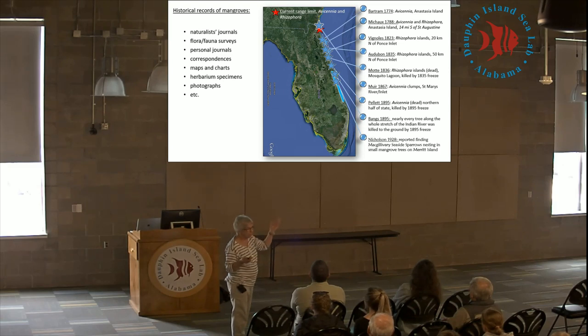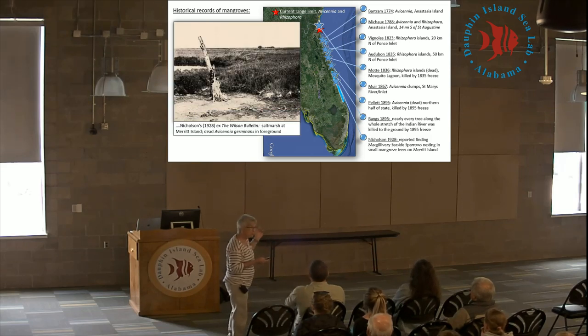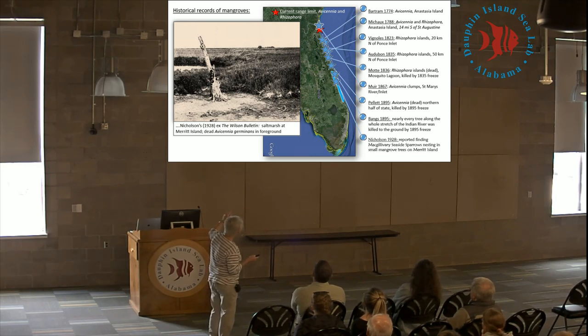Then there's this other one, this Nicholson. You guys have probably heard about the seaside sparrow and how it went extinct. So this guy Nicholson was there, 1928, working on the seaside sparrow. And he found them nesting in small mangrove trees on Merritt Island. These were small little mangrove trees right there at Merritt Island by the Kennedy Space Center. And he put this picture in his paper, and this is a black and white picture. And that stem in the snag of an old, dead black mangrove tree.